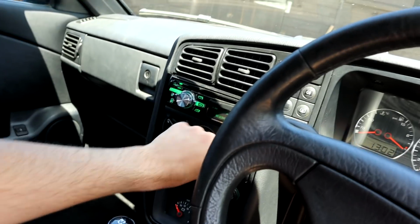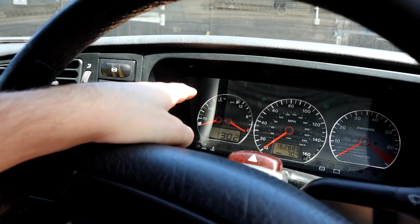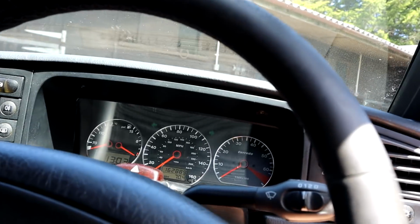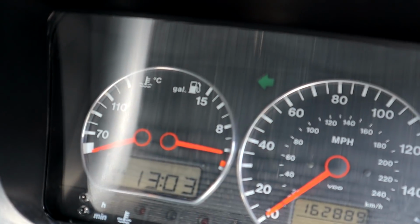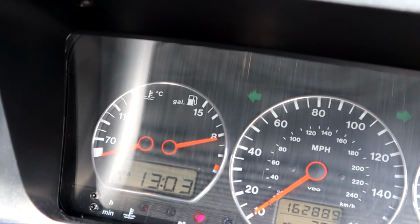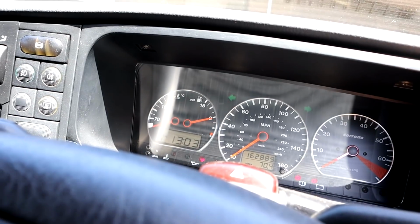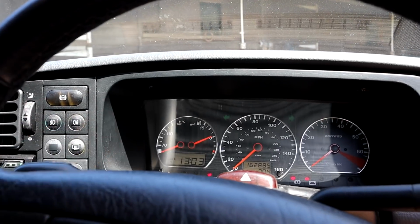Quick problems from inside the car. Fans only work on 4. The fuel gauge is mad. I have no idea how much fuel I've got because if I turn the ignition on, it slowly gets there, slowly. Oh, we're moving, boys. We're going a bit quicker. So that likes to play around. It doesn't show me. It changes when I drive, faster or slower. It goes up and down.